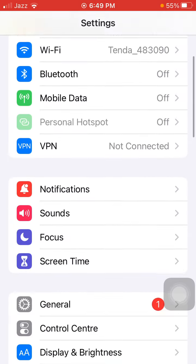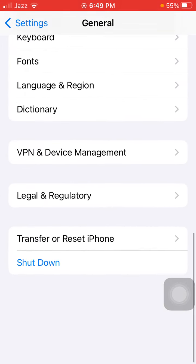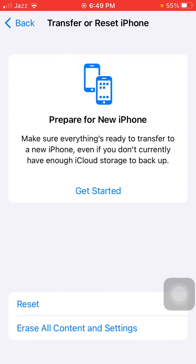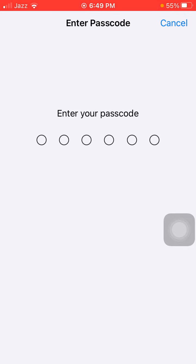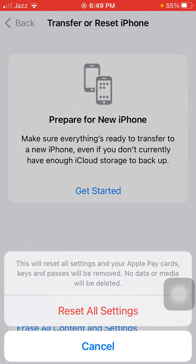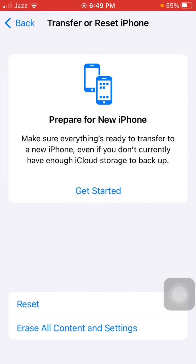Transfer or Reset iPhone, tap Reset and tap Reset All Settings. This process will reset all your customized settings to default settings, but no data or media will be deleted. Here we have to put in the iPhone passcode and tap again Reset All Settings to confirm. That's it. By doing these easy and simple steps, you will get rid of this issue.